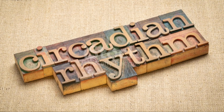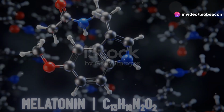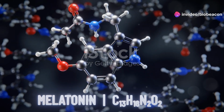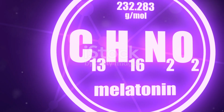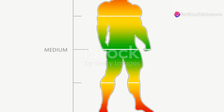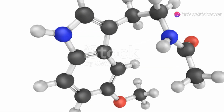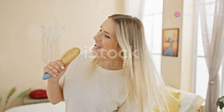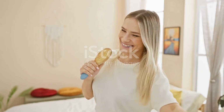But how do these molecular rhythms translate into behaviors and physiological processes? Well, circadian rhythms influence sleep-wake cycles, feeding patterns, hormone release, body temperature, and even cell regeneration. For instance, melatonin, a hormone that promotes sleep, is produced by the pineal gland in response to darkness, thanks to signals from the SCN. Conversely, cortisol, which helps us wake up and stay alert, peaks in the morning.